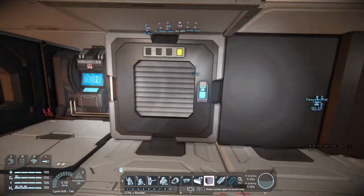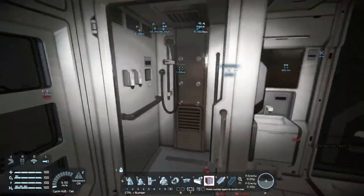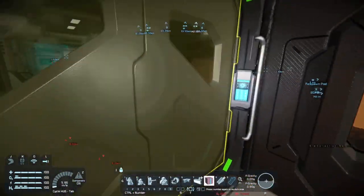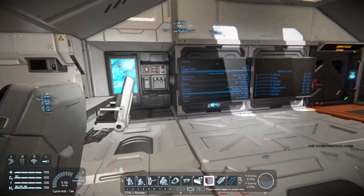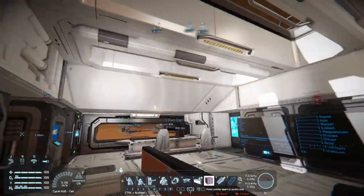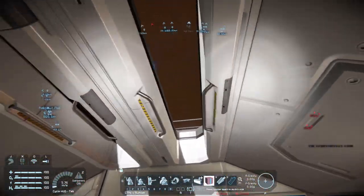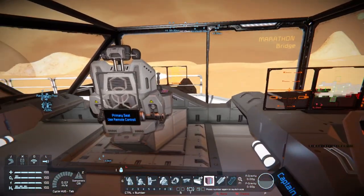There's actually 3 survival kits in this thing. Huh. What's in here? Bathroom. Yeah. Bathroom. Shower. Is this one also a bathroom? No, it's just a toilet. Okay. So yeah, this thing actually has some pretty good living quarters in here. Living quarters are right next to the cockpit, which is really cool.